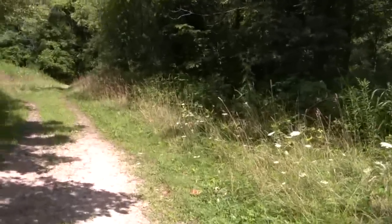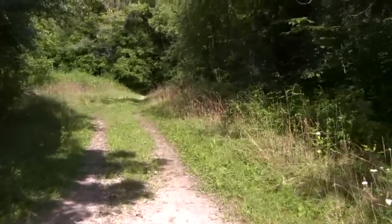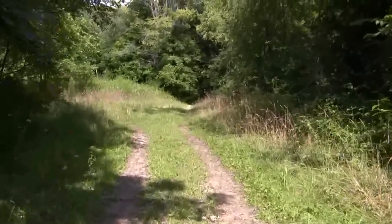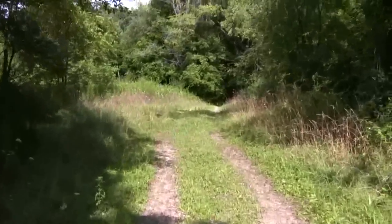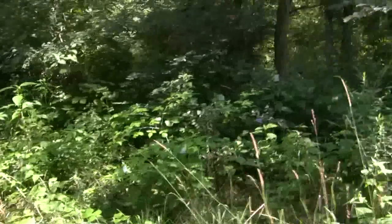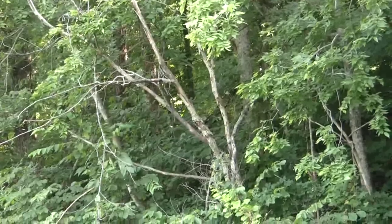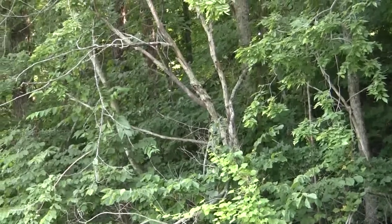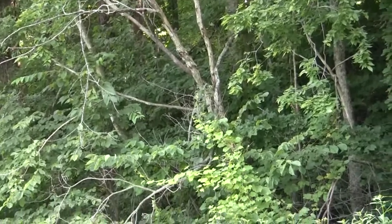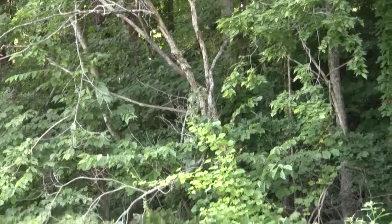Travel in this park can be easy, as this wide trail. There's also a lot of smaller, narrow trails. And if you go bushwhacking, then you're on your own. Firewood's not usually a problem. We've got a lot of dead wood down on the ground, and also still above the ground is really dry.